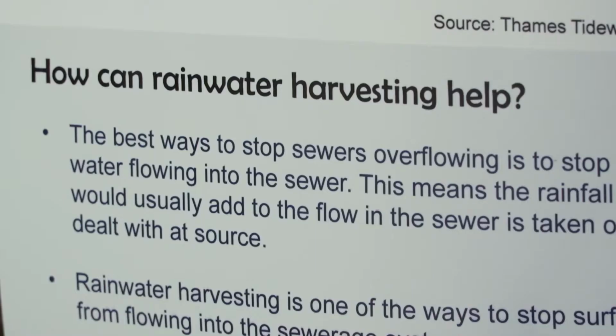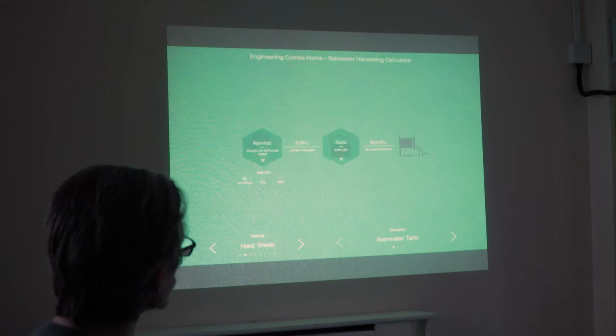So if we can use more of those kind of natural systems, try to capture that rainwater, that would help to stop that rainwater going to our sewer.